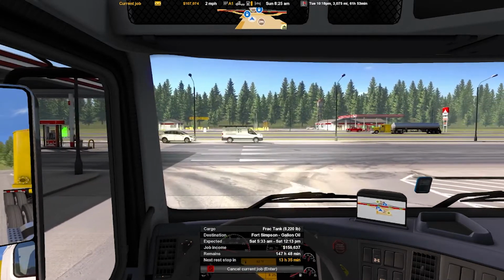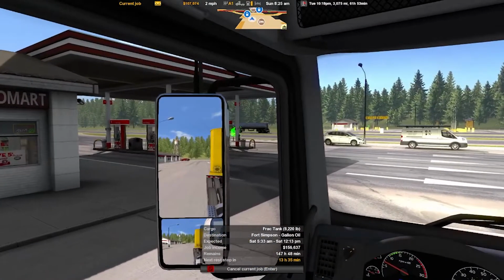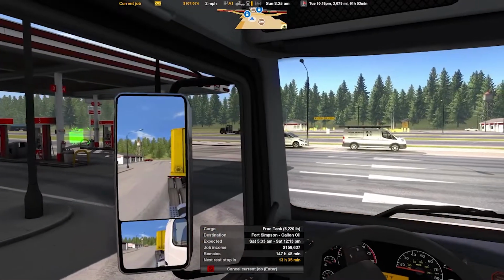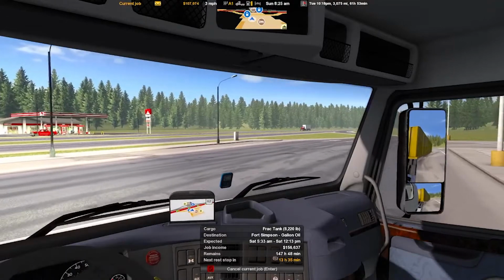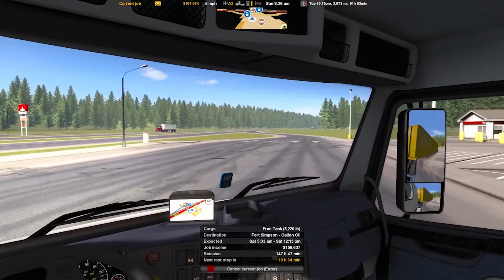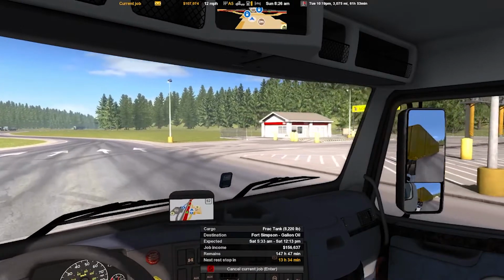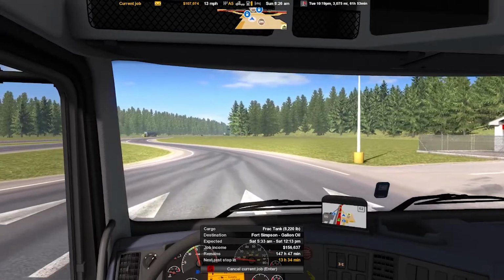Lights on for safety. And we'll head out of this. This is a rather nice setup actually for a service centre. So you've got your fuel, you've got a sleeping area, which I just had a nice sleep. And you've also got your weigh station. And off we go.